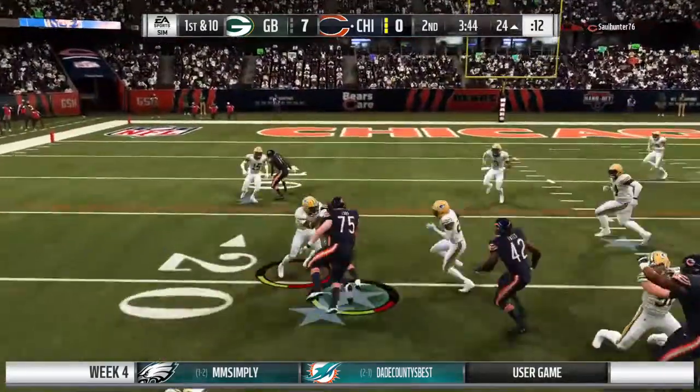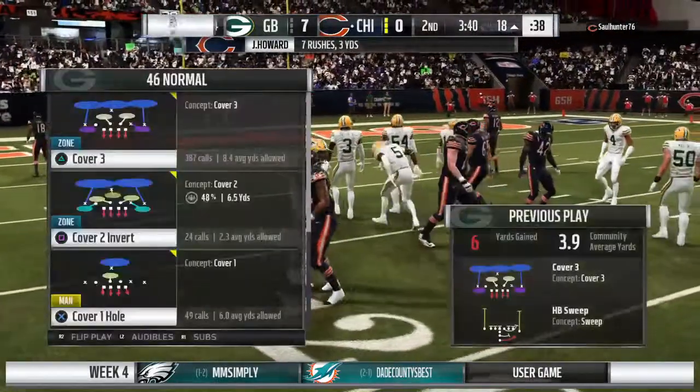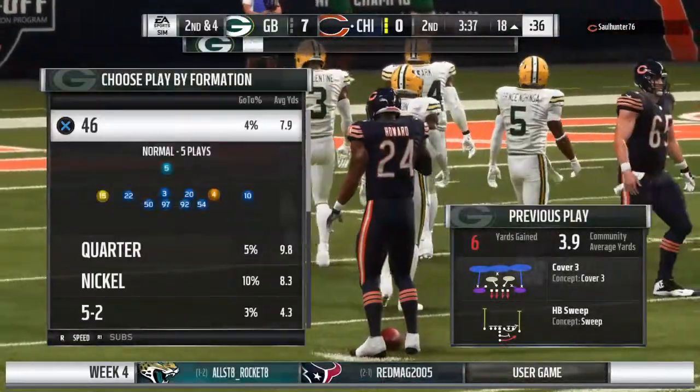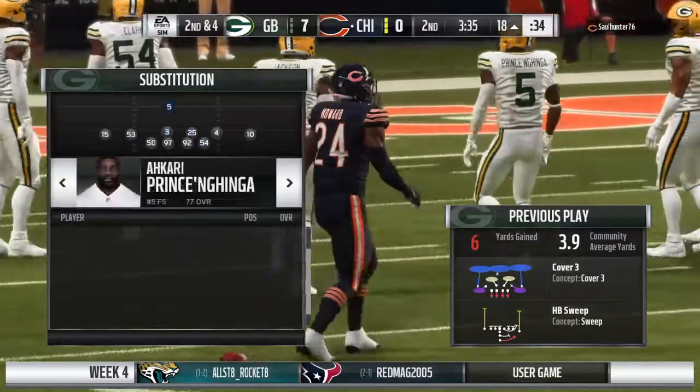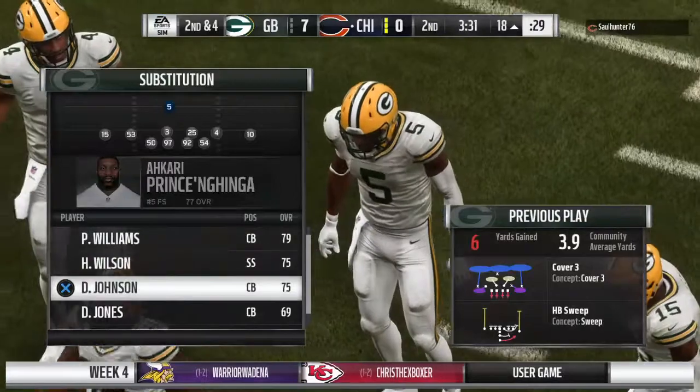On the toss play, Howard. And he's able to work free for about 6 down to the 18. Even though they gave up more than they wanted to on that play, it actually illustrates how well they bottled him up throughout the game because that was his longest run of this contest.